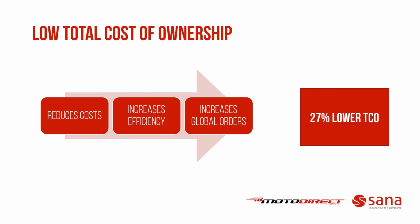So part of the story with MotoDirect is that when they chose to come to Sana, we were able to get them back on their original timeline and ahead of schedule. In addition to that, it cost them 50% less than what their implementation with Magento had cost them up to that point. So again, a unique experience for the client, and that is really what we're trying to bring to the table from an e-commerce solution.